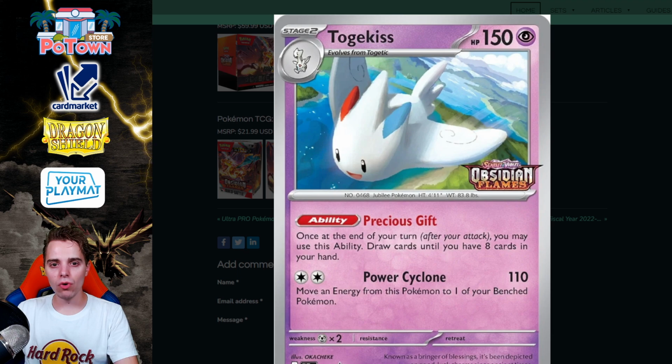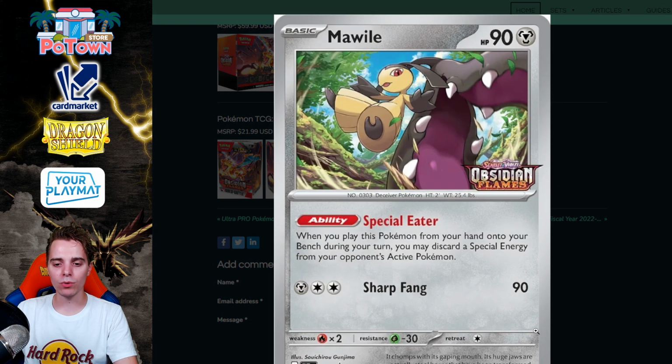There's also a Togekiss. Once at the end of your turn, you may use the ability to draw cards until you have 8 in hand. Problem with that in an Iono format, I don't think it's going to be any good. It's a stage 2, however, but every single time your turn ends, you can draw cards until you have 8. Maybe in some sort of control deck, I can see this working out. It also comes back with free retreat.